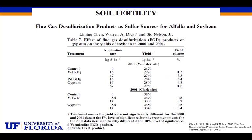And here, same study, we're looking at the effect on yield of soybean at various application rates. We've got, again, the control, we've got the vermiculite FGD, perlite gypsum, perlite FGD, and regular gypsum, and then we've got two different sites as well. And again, there are no statistical differences between any of the yields of soybean using any of these products at any of the rates. So again, these were not affected by gypsum source or rate.